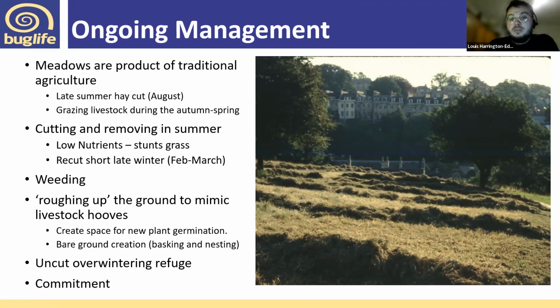And this was really useful to maintain low nutrients in the soil that our wildflowers love. And so we want to recreate those conditions. So we don't want to see what we see in the image here of mowing the lawn and then all the cuttings going straight back out, as this will keep the nutrient level high. And it will also smother the wildflowers that are trying to establish.